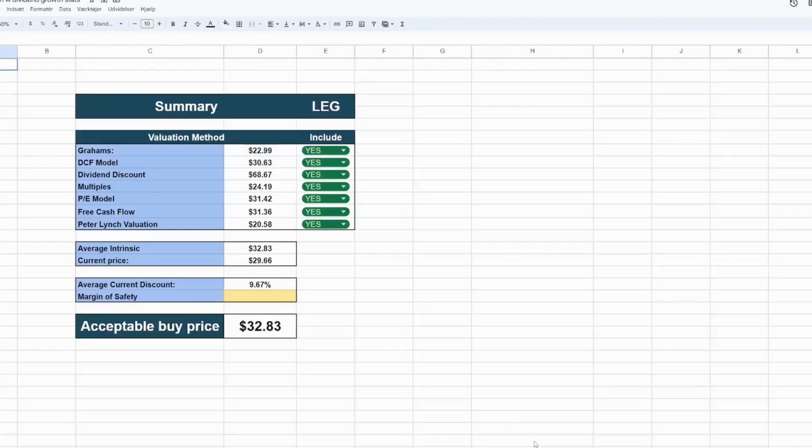And let's jump into the summary, where we do have all our valuation methods that sum together for an average intrinsic value of $32.83. With the current price being $29.66, that could be roughly 10% undervalued right now, at least according to the average intrinsic value. I would definitely put in a margin of safety at, let's say, 15%, which drops the acceptable buy price to $27.91.